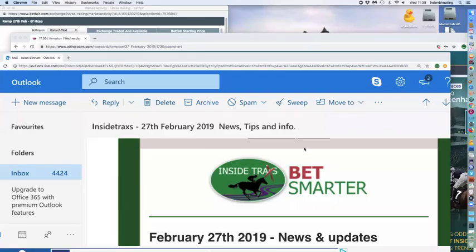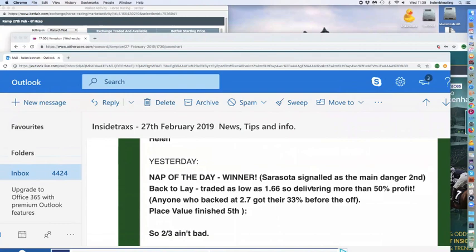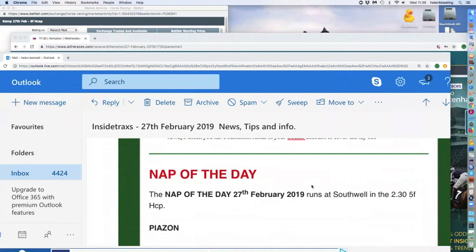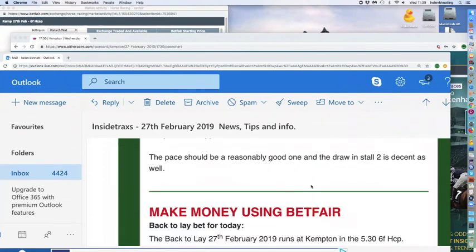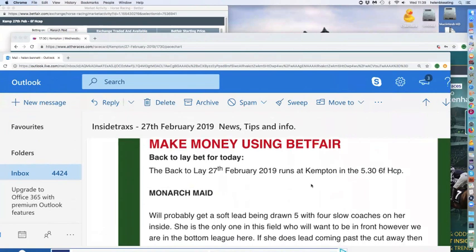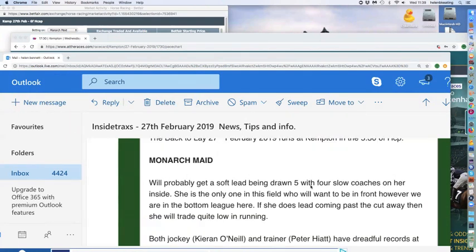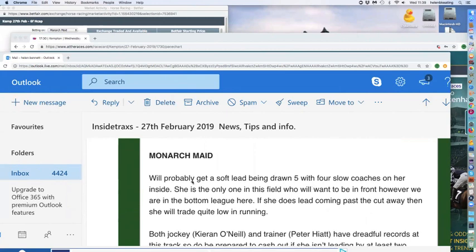We're going to take an example from the newsletter that we send out every day. We had a few winners yesterday, and we go into the horses that we nap and the reasons why. I'm going to focus on a horse called Monarch Maid, which I looked at in some detail last night and saw makes a very interesting back to lay candidate, basically because it likes to lead. We think it's going to get a soft lead because it's the only one in the field who wants to be in front.